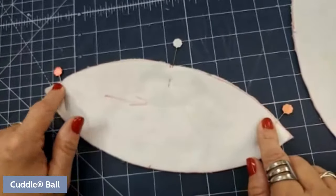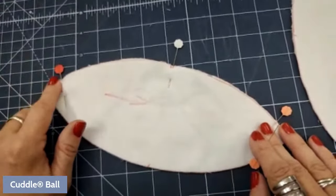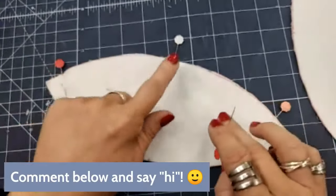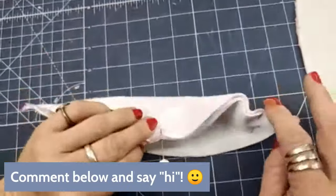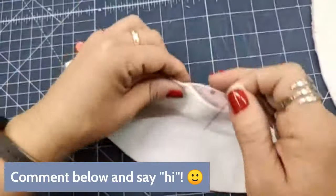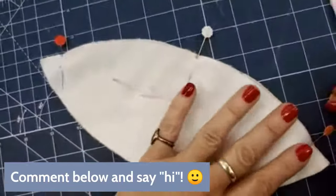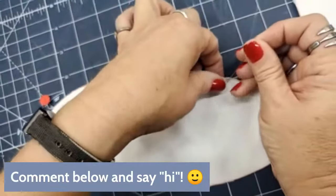Again, the end and the end, just like this is basics of sewing with Cuddle. This makes it easiest if I match the ends, match the center. My lines should match. Pretty close there. Match them a little bit better. That's what I put them there for, so might as well use them. And then I'm going to pin here.